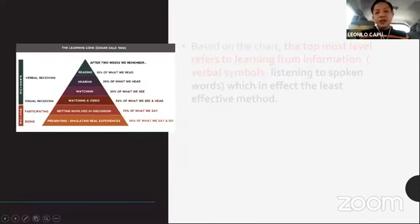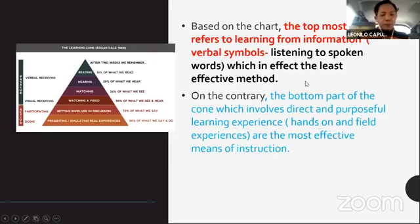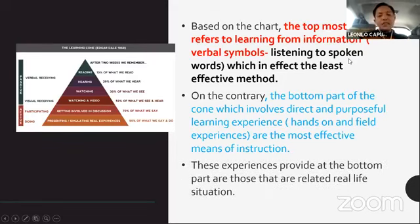So based on the chart, the topmost level refers to learning from information, verbal symbols like listening, okay? Which in effect is the least effective method compared to the one at the bottom, presenting and stimulating real experiences, which will give 90% of what we see and know that students more likely will remember. So these experiences at the bottom part are those that are related to real life situations.